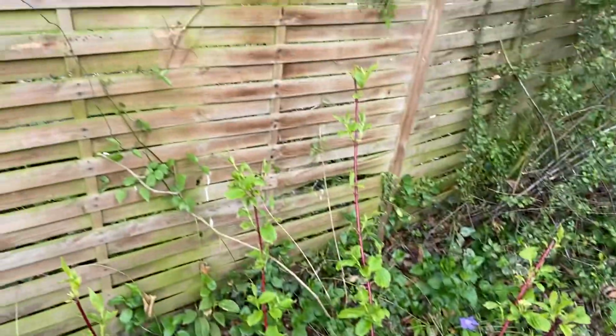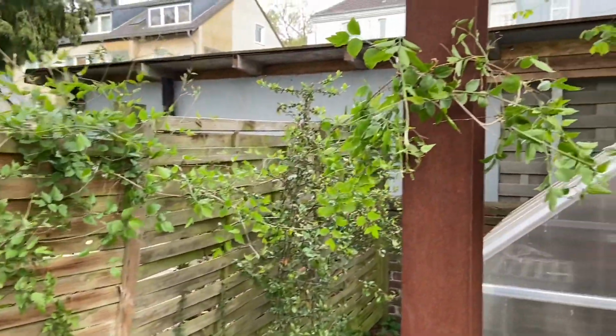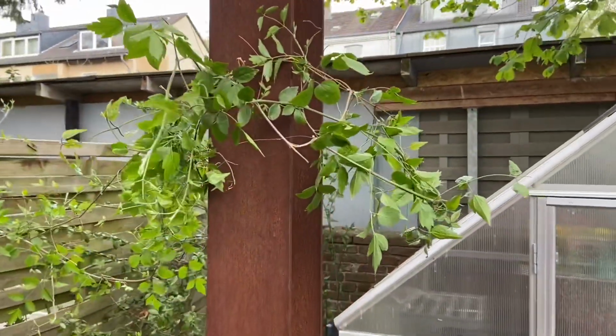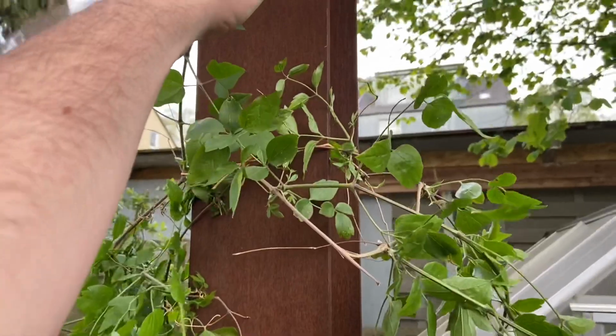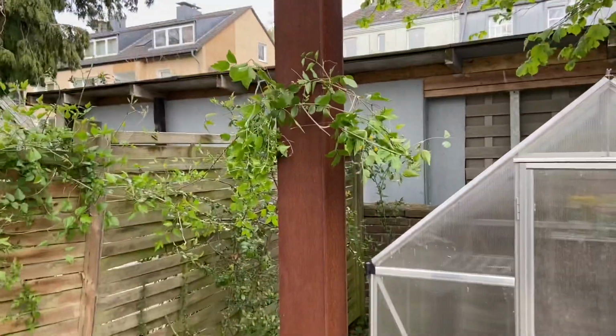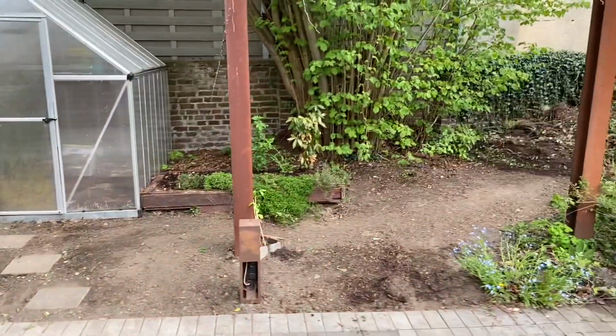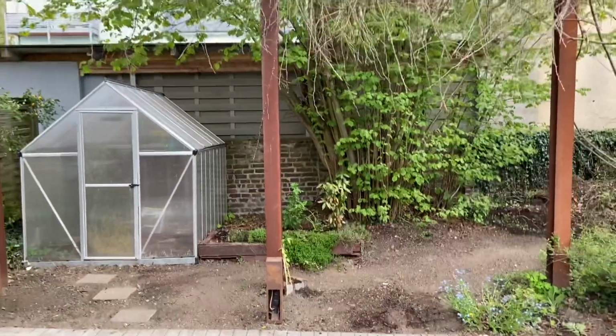And then we have one more clematis that I'm trying to train along here as well. So I have to see how this is gonna go. But anyway, I think that's it from my side.